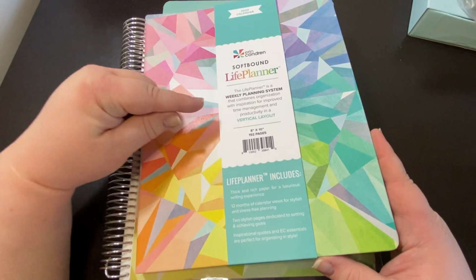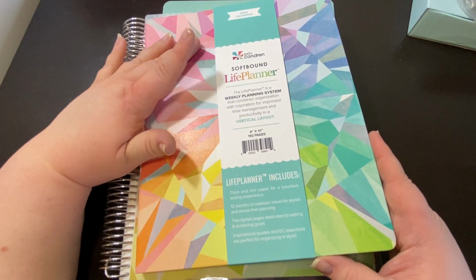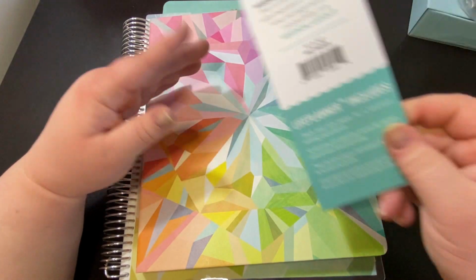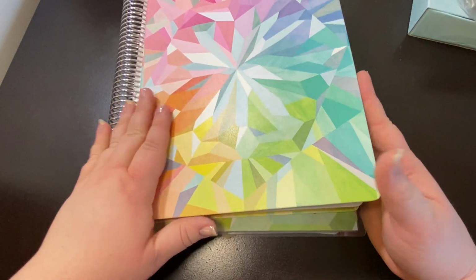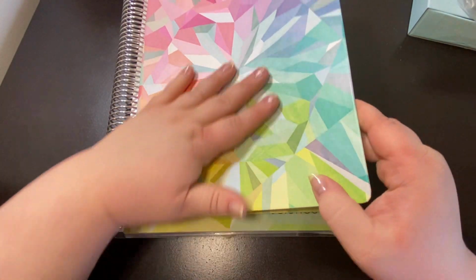So this is the vertical layout. It is the dated planner, 12 months, 2020 calendar. So some of this has already passed. We're in May right now, but I'm okay with that. I can always go back and redate with new dates. This cover is one of those bendy kind of covers.